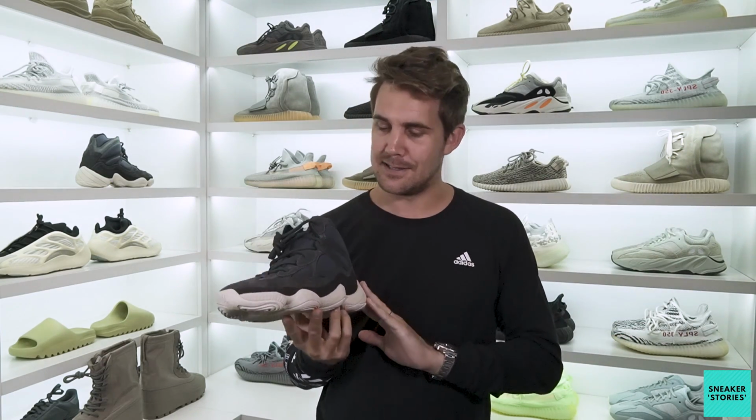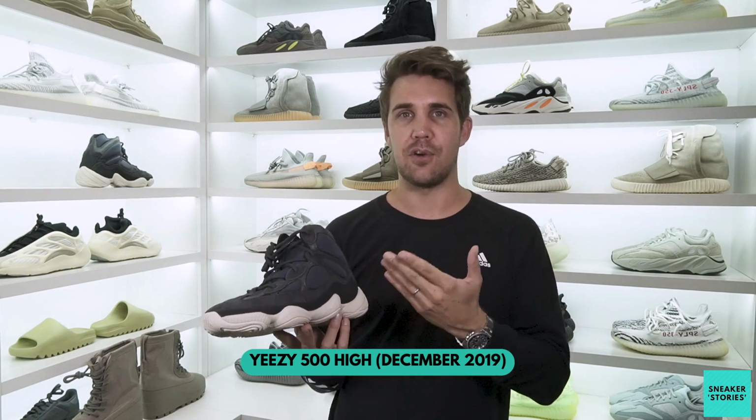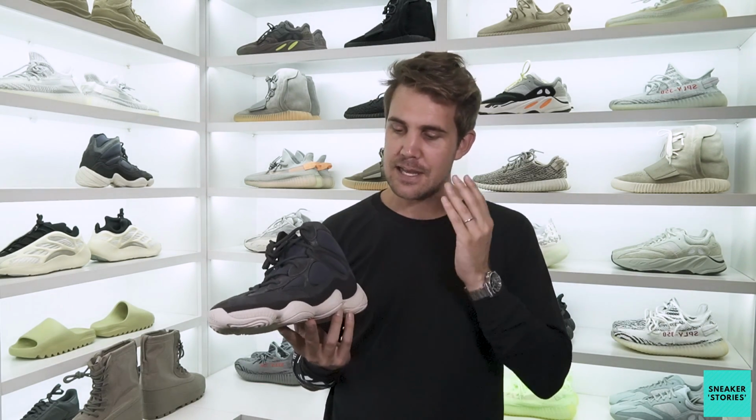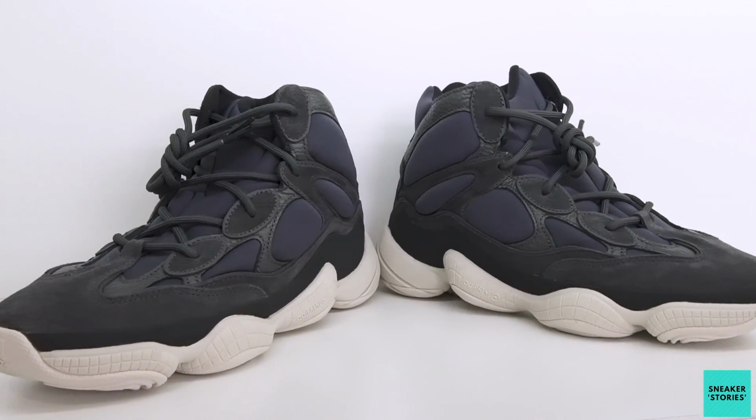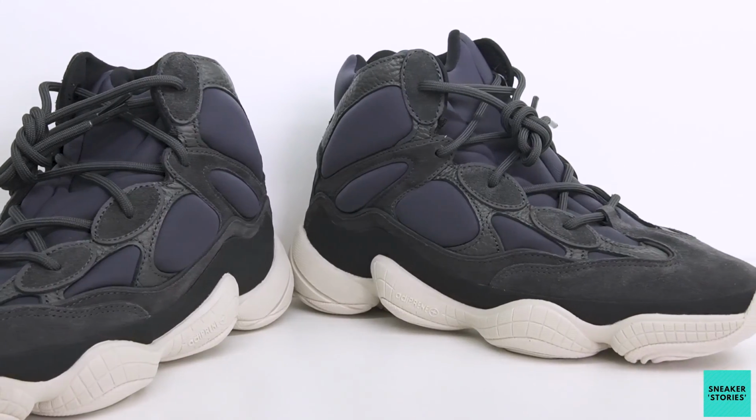And then seemingly out of nowhere, after that 380 Alien release in the States, the 500 High Slate appeared. Now, this is obviously a high version of the original Yeezy 500. It's incredibly comfortable on foot, and I'm actually quite impressed with this colorway and material mix-up on the upper of this pair. These did release globally a little later in December 2019 for a slightly increased price point of $220 or 3,500 Rand.